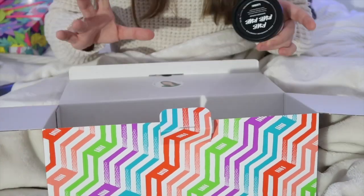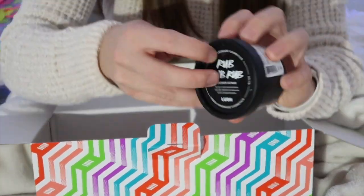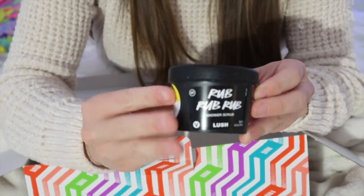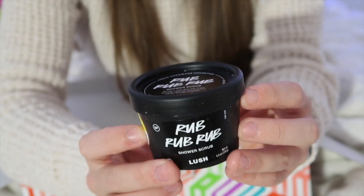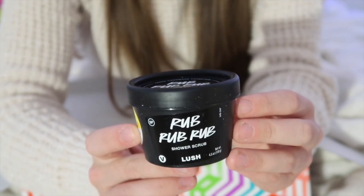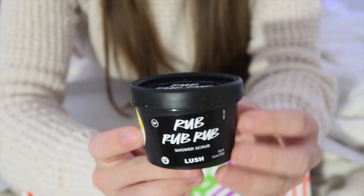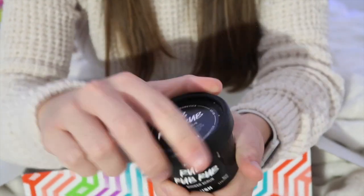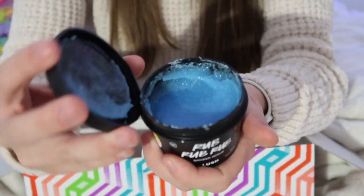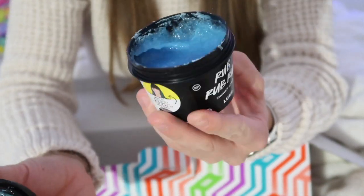And now we're getting down to the things I'm really excited about, and the first one here is the Rub Rub Rub Shower Scrub. If you've never tried this, I highly recommend it. Freshly Salt, Delicate Mimosa and Exotic Orange Blossom. Now watch this. Oh my goodness, is that not gorgeous?